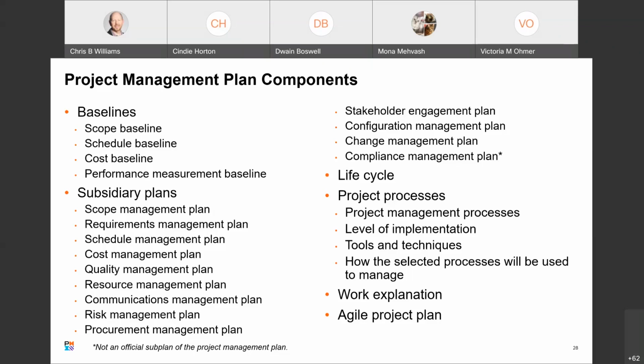Then we have the stakeholder engagement plan, the configuration management plan. We'll talk a little bit about that tonight as well. The change management plan, and lastly, the compliance management plan. So a lot of these subsidiary plans, and a lot of these are individual chapters in the PMBOK guide that you probably recognize.